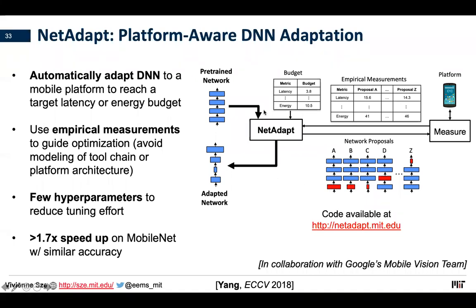And basically what NetAdapt is doing is it's given a budget, in terms of latency and energy metrics, and it takes in a pre-trained network, that's the accuracy that you want. It generates a bunch of proposals about how you can manipulate the network architecture, for example reducing the number of channels to hit this budget. Then it checks which one has the best accuracy, and it iterates until it gets an adaptive network that has a good trade-off between accuracy and latency, or accuracy and energy, or a combination of that, right?